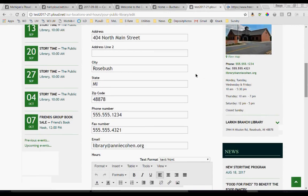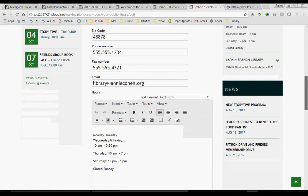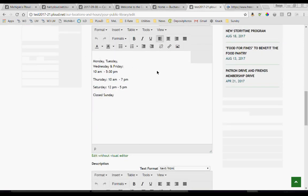that I simply uploaded, and then I have a number of fields to fill out. And as long as I have filled out this address field, the Google mapping will automatically be generated for me. I have space for phone, fax, an email, which is hyperlinked automatically, and then I have space to include my hours.